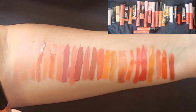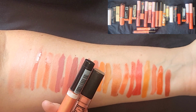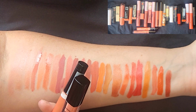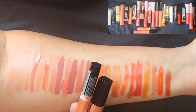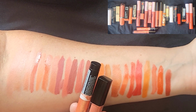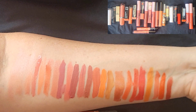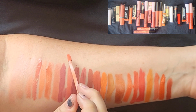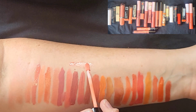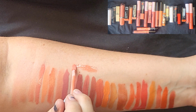Alright, and last, I'll figure out a spot here somewhere. There's two glosses that I put in my orange category. This one looks more coral to me, and this one is a straight up orange. You can clearly see the product through the packaging, but when you apply it, they apply very differently. This is a Covergirl Exhibitionist gloss, so it's in that line. It's the one that looks coral. I'm going to go ahead and just put it here with the corally ones.